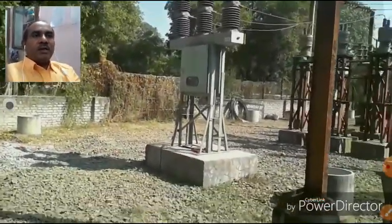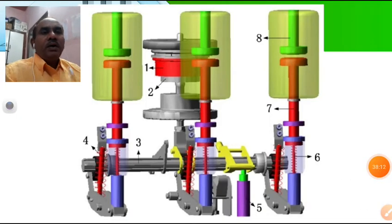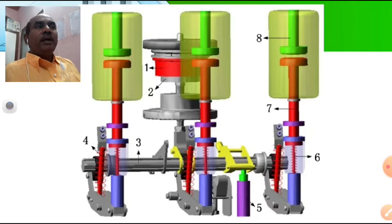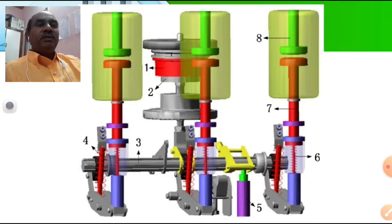So this is a VCB generally used here. Now you have some idea about how our VCB plays a vital role in our distribution system. Basically same thing, same process. Now let us see some merits and demerits of this vacuum circuit breaker.